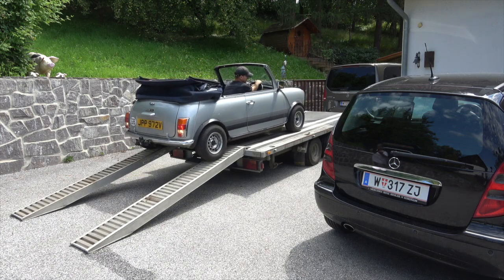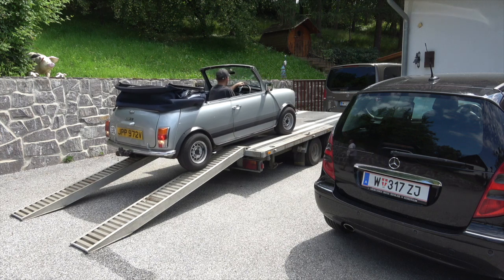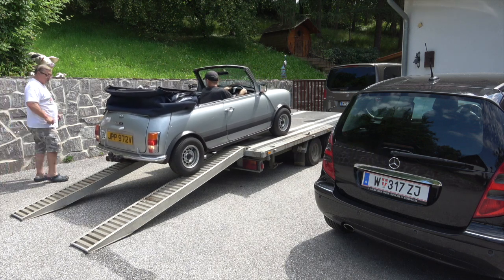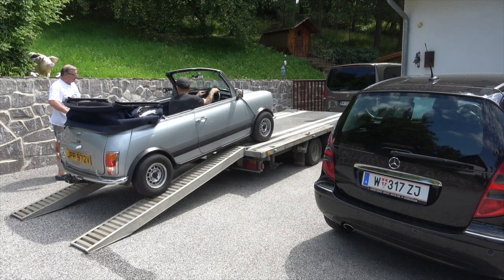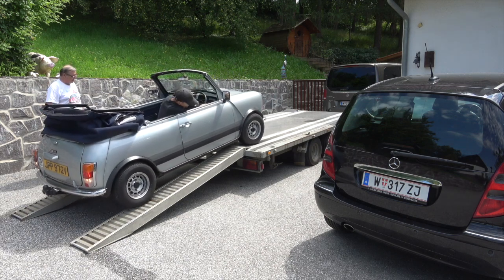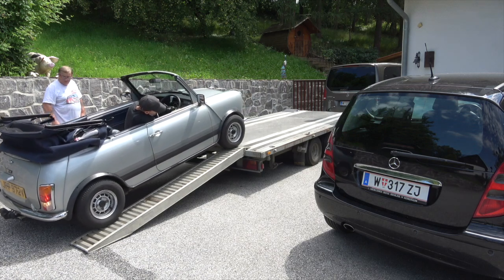Oh, over to the right. Right hand drive down. Yeah. Right. Okay. Maybe turn that way a little bit. No, the other way. That's it.